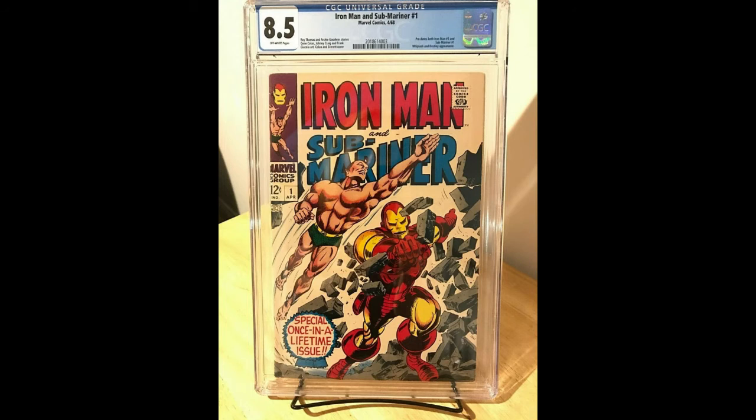I got this book slabbed. I got this book at I think a 7.5 slabbed, and I think I paid maybe $75 for it. And a lot of people are just sleeping on this book. This is a book that you need to grab if you want to try to get your hands on some Silver Age Submariner. And this is going to wrap it up for this list of undervalued books that you should have in your collection.